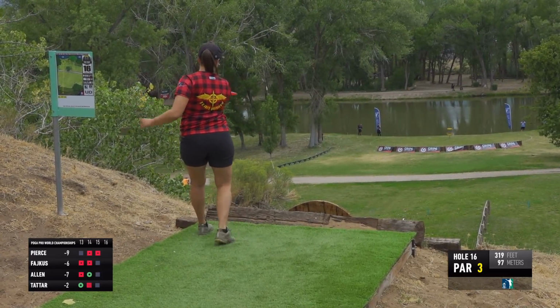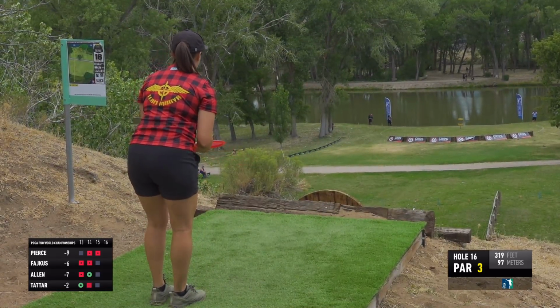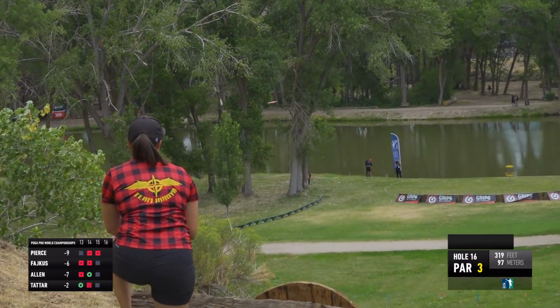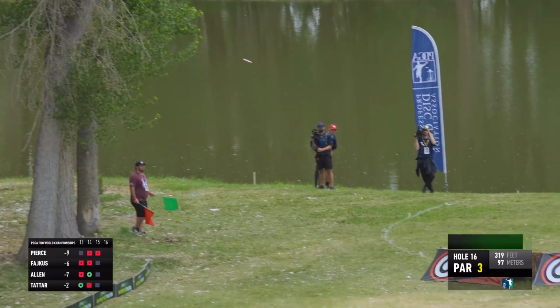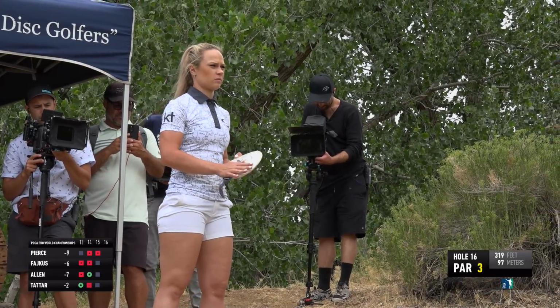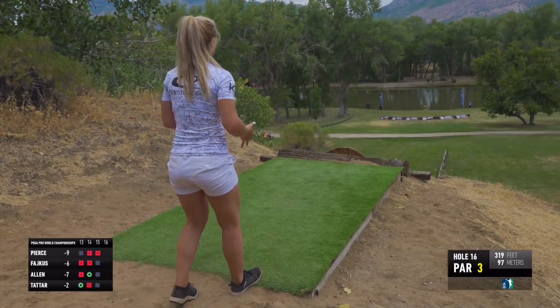Lisa Fajkus is going to show her this beforehand. This is going to be trouble because it's going to fade. Actually, that wind looks like it's right to left. Oh, you're right. It was left to right only a little bit before that. Oh, get off those trees. This looks good. Oh, it's long. Oh, man. Rough. I thought she had that.